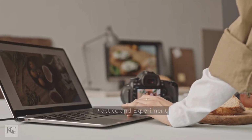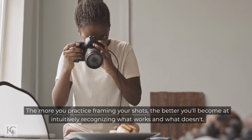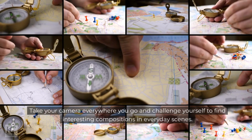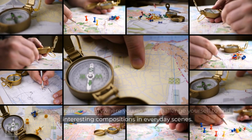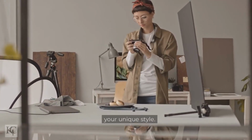Practice and experiment. Like any skill, mastering composition takes practice. The more you practice framing your shots, the better you'll become at intuitively recognizing what works and what doesn't. Take your camera everywhere you go and challenge yourself to find interesting compositions in everyday scenes. Experiment with different techniques, angles, and perspectives to develop your unique style.